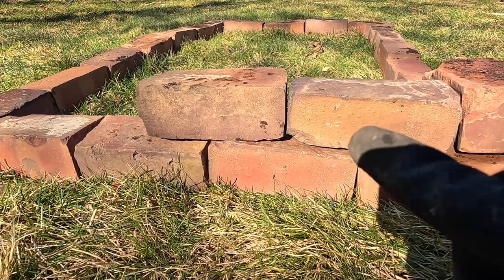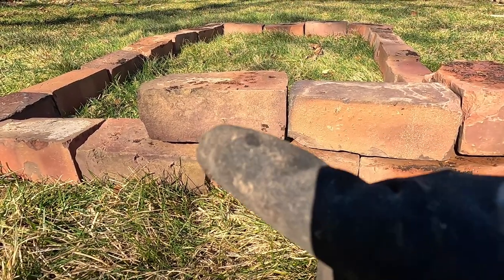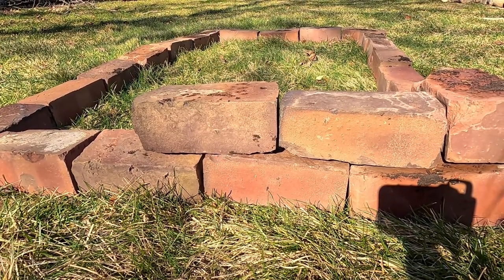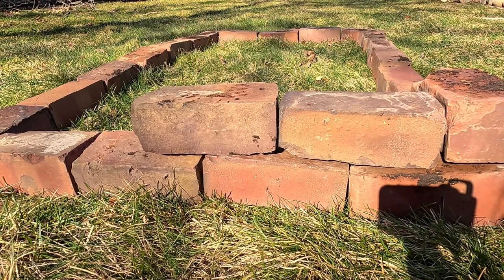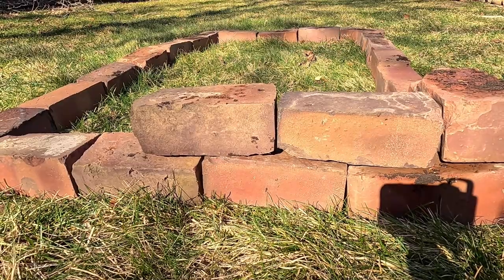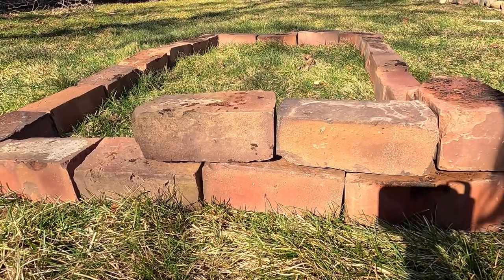So we have a crack right in the middle of this brick and a crack in the middle of this brick and so on and so forth. And that just makes it a stronger wall. It fits together better and helps hold it together better. Again, this isn't anything fancy because I'm not using any concrete or anything to help hold it together. Just something to be able to plant in.